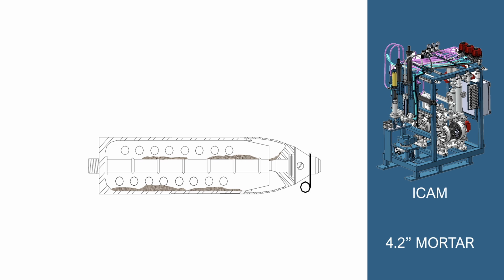Over time, the stored mustard agent tends to degrade and form solids, also known as heels, within the mortar's agent cavity. Heel deposits formed on the horizontal collection surfaces after 65 years of laying on their side within their original storage containers, as seen on this diagram.